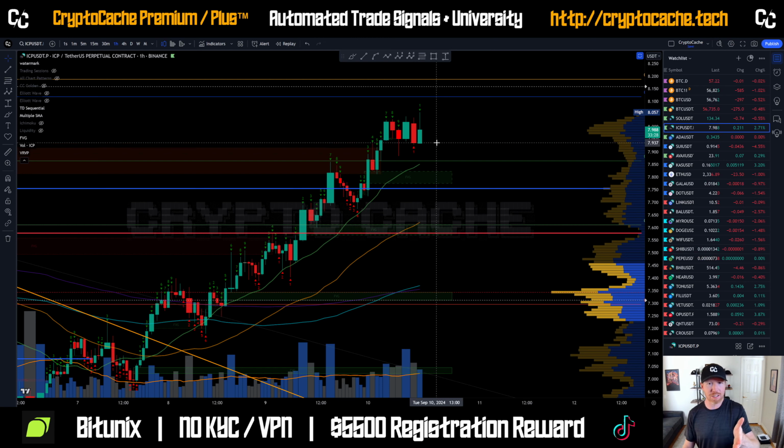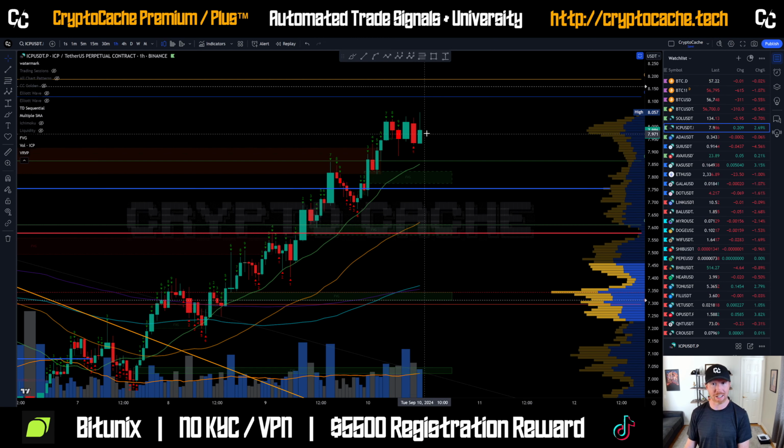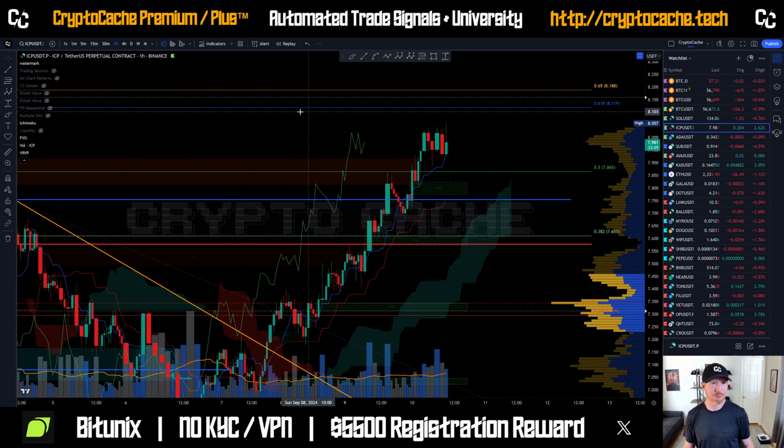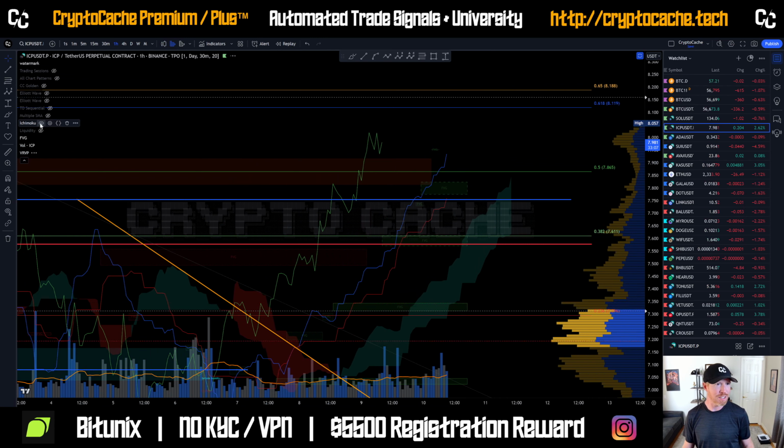Do I recommend you taking a long right now? Not necessarily. Unless Bitcoin runs towards 58, 59K, we're probably not going to really see something like that, right? So why not be safe? I don't know. It just makes sense to me. Taking a look here at the Ichimoku Cloud, everything is confirming bullish. There's really no other way around it here. There's absolutely no reason to consider a short position. This kind of confirms it.